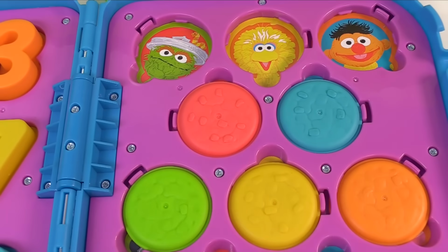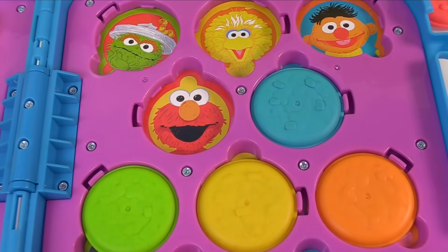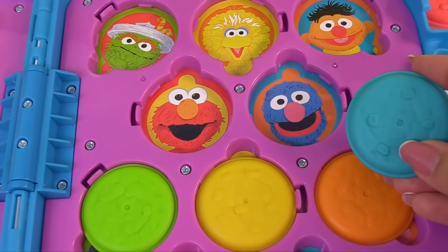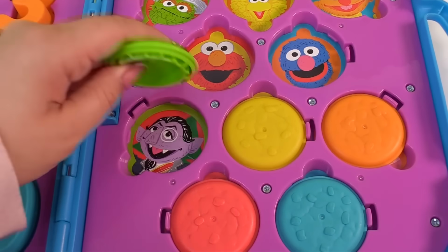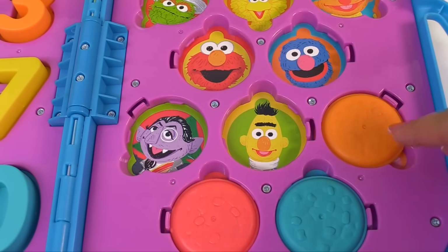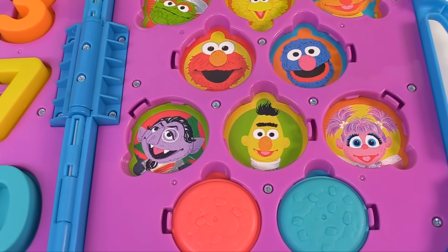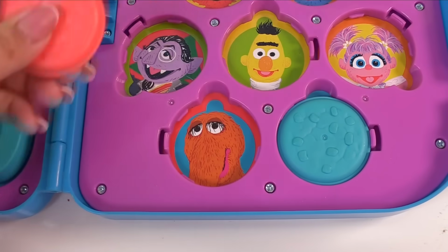Here's a red cookie. It's Elmo. Next cookie is blue. It's Grover. Here's another green cookie. It's the Count. Here's the yellow cookie. We have Bert. And now for the orange cookie. It's Abby. And here's the last two cookies. Let's see what's behind the red cookie.